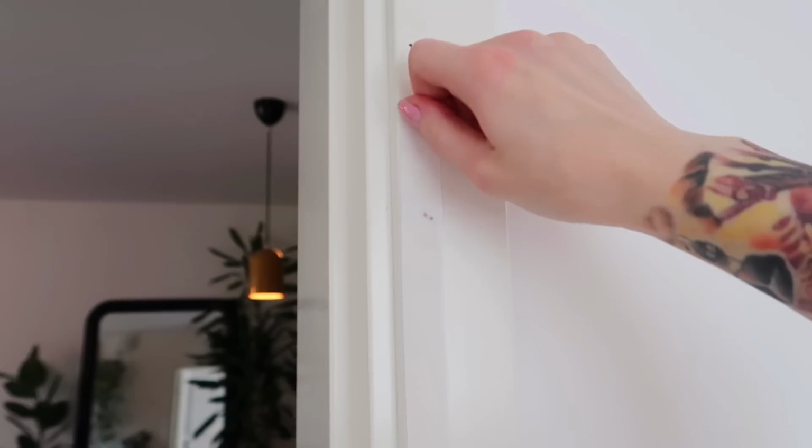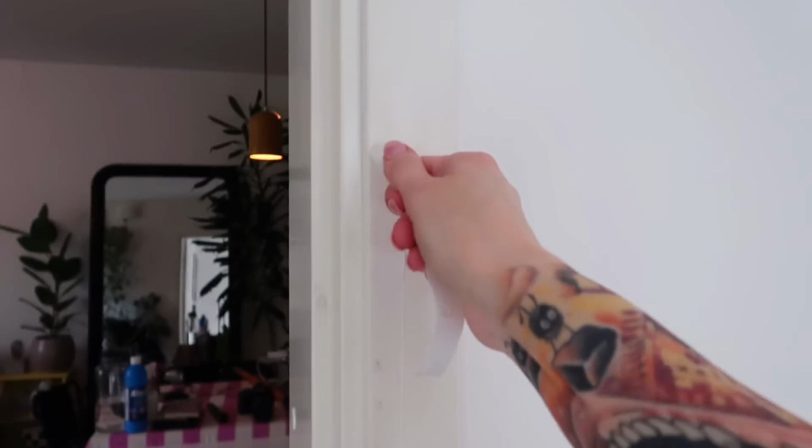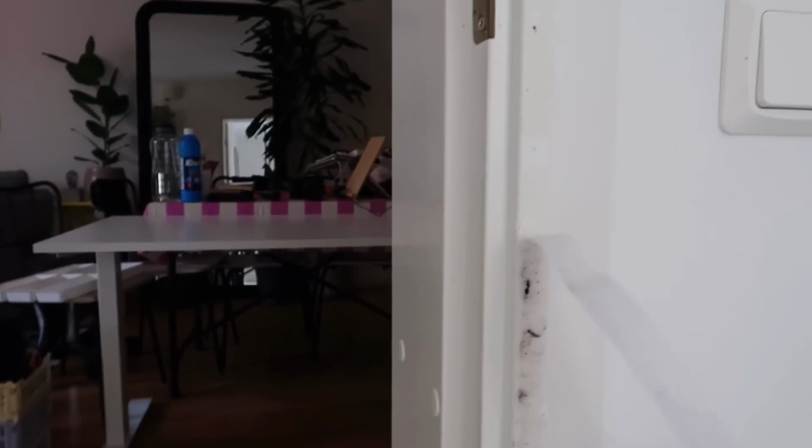Whoops. Oh, more glue. Oh well. Oh shabla. There we have that. And now I'm gonna try and remove these ones and I don't know if I can, but I want to put them on this wall instead.